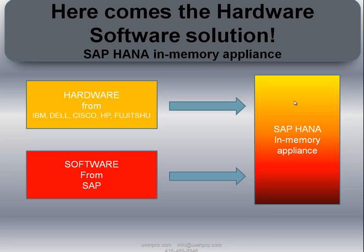Only certain hardware is certified by SAP to be used for this purpose, like hardware from IBM, Dell, Cisco, Fujitsu, HP, and so on. The software comes from SAP. So the hardware manufacturer will install the software on the hardware and then sell it to the customers.